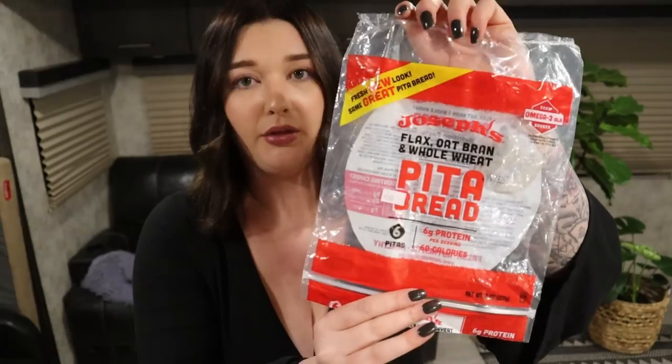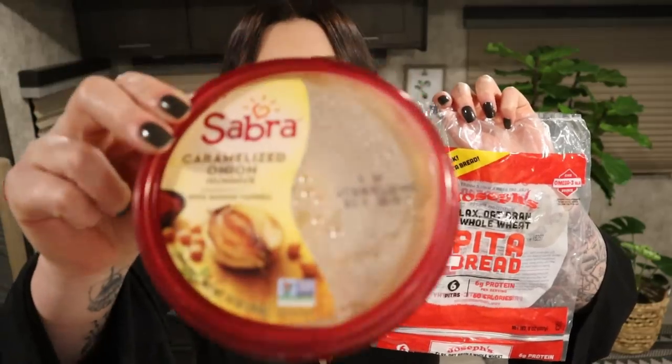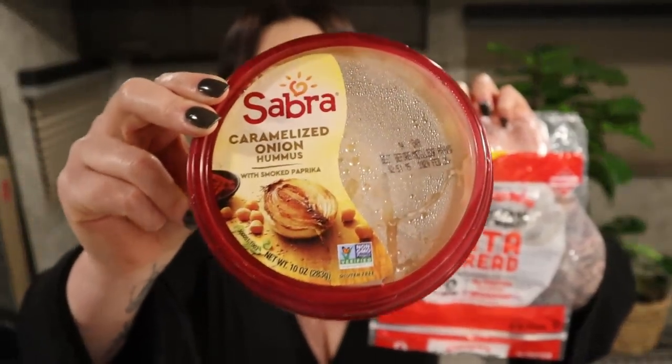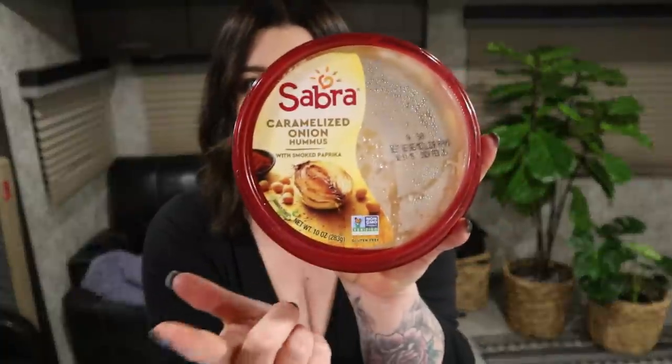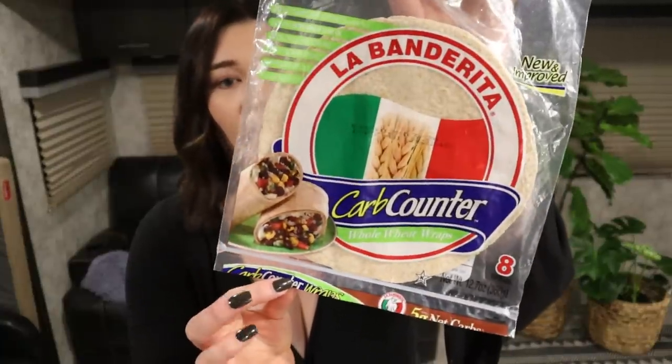We ate like 3 of these. We've gone through them so much. We've done pizza with it. We've done gyros, or we just rip it up and have it with the best hummus ever, caramelized onion hummus. 2 tablespoons is 2 smart points. I have tried so many hummus flavors. This one's the best.